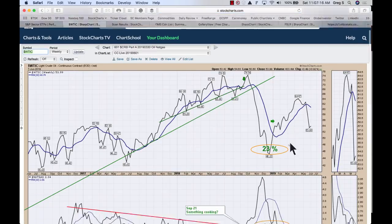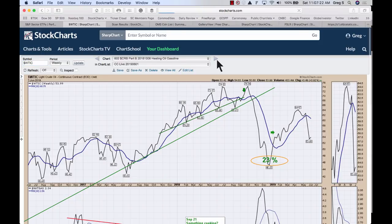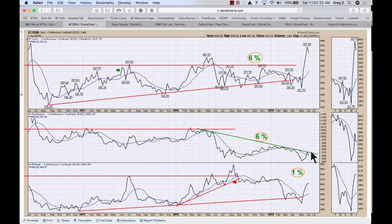Okay, oil stalled its downtrend, let's say that. Nat gas broke to new 3-year lows, so nothing bullish there. And then here's heating oil. That chart's pointed straight down. So is gasoline, so no real improvement. Corn gave up a little bit of its gains. Soybean stayed below its trend line, back at its 10-week moving average, and wheat just was flat.